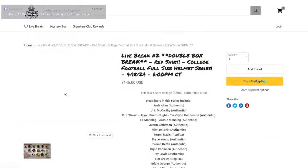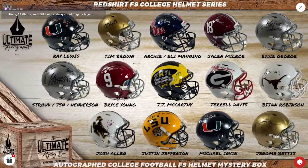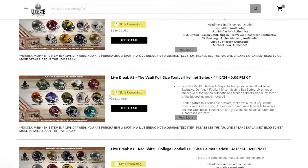The college break. We are down to just 12 boxes left in the college series. That includes Jerome Bettis authentic, Josh Allen authentic, Michael Irvin authentic, and we have the DeAndre Hopkins secondary headliner. Everyone's got to have one Notre Dame lid in their collection. The iconic gold, that Bettis is sick. Josh Allen, obviously, in my opinion, the second best quarterback in the game. Get him on that college lid for Wyoming.